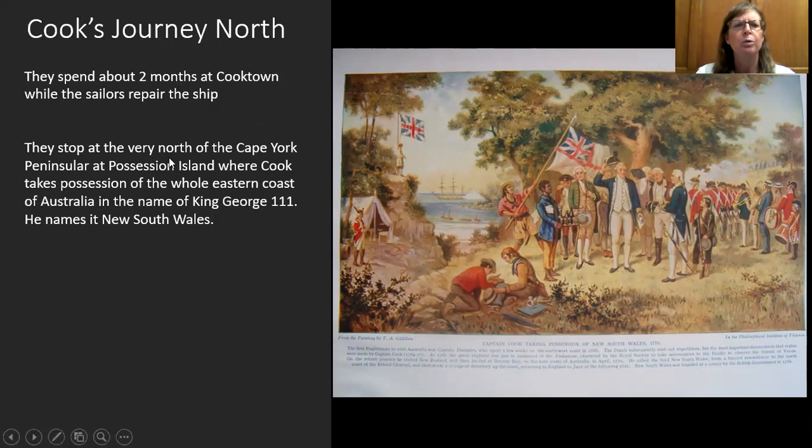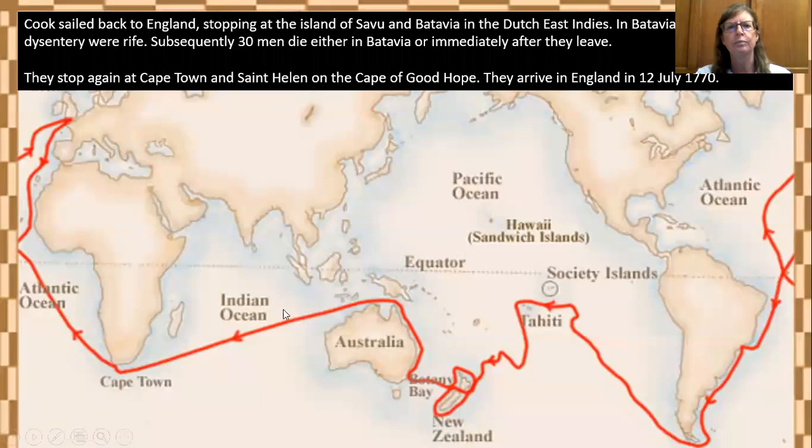And they stop at the very north of Cape York Peninsula at a place called Possession Island. And this is where Cook takes possession of the whole eastern coast of Australia in the name of King George III. He names it New South Wales, Wales being one of the countries belonging to Great Britain. And Possession Island was so called because that was where he took possession of the country. Okay, and then from there, Cook sailed back to England.